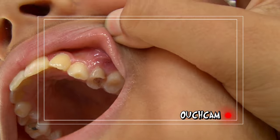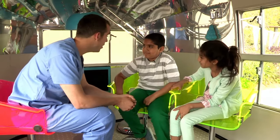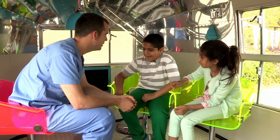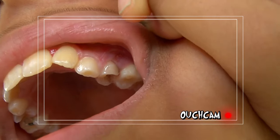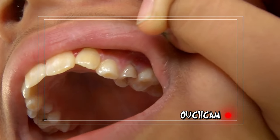Teeth need looking after, and that means brushing them twice a day for about 2 minutes. And how many times a day do you brush your teeth? Once. And how often should you brush your teeth? Twice. Arman's tooth will need to be taken out. But to keep the rest of his gnashers, he needs to get brushing.